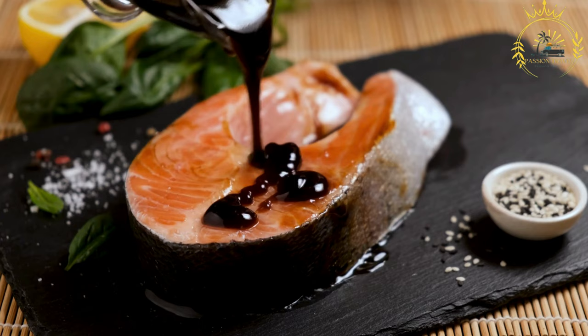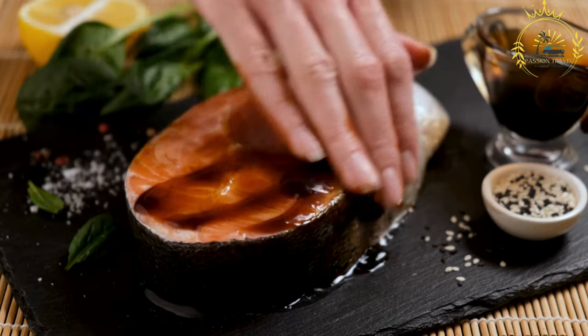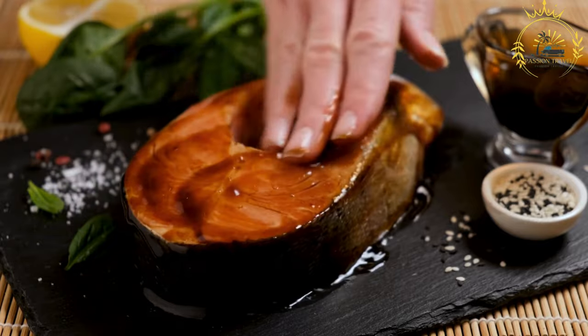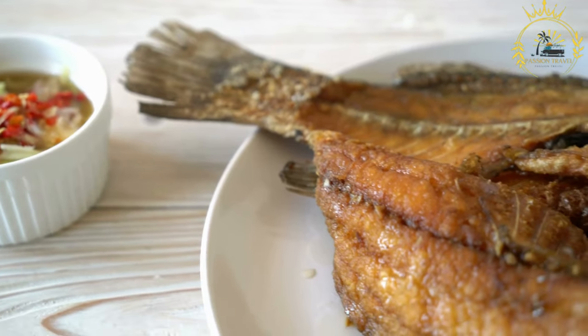Fish Moambé is a beloved dish in Equatorial Guinea and other West African countries, where it is enjoyed as a comforting and satisfying meal. The combination of tender fish, creamy palm nut sauce, and a medley of vegetables and spices makes it a delightful representation of the diverse and flavorful cuisine of the region.